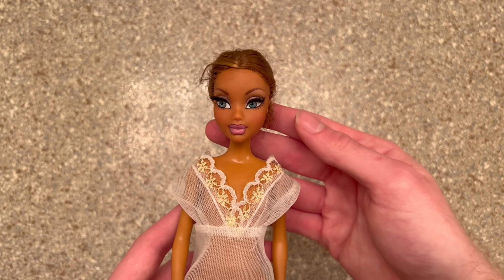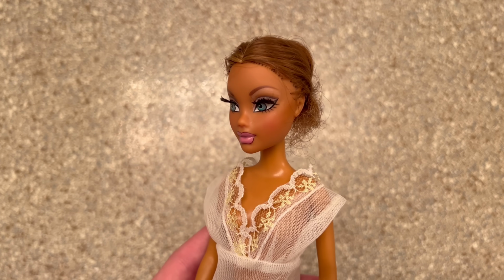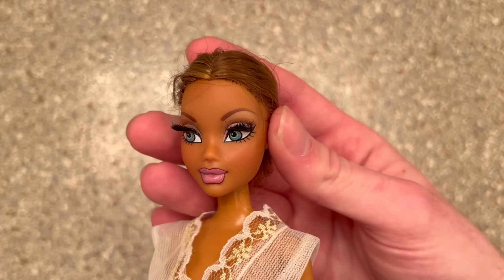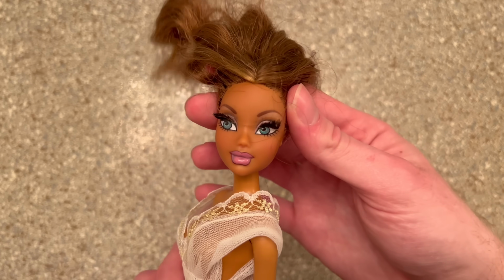Next, we have this Madison doll from the Myscene collection. This is what she looked like before, and here she is now. This doll belongs to Andres, and yeah, the doll definitely needs a reroot. He was able to put it into a bun, but other than that, the hair is barely there. So she'll be getting a new head of hair.